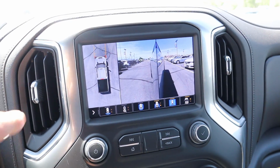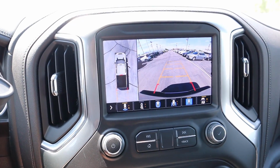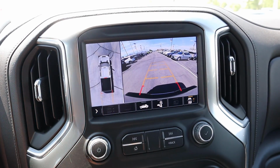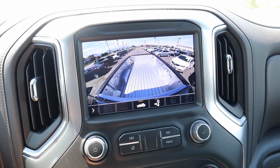And here is the standard view that, if I can pop it in reverse, there we go. Here's the standard view that pops up when you pop it in reverse. It just gives you that backup camera with the trajectory lines, and then the bird's eye view, and then you have the option to go through the different menus on different views, and then there's your cargo camera as well.